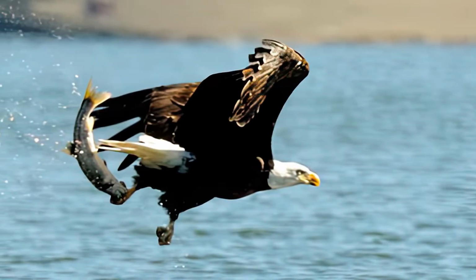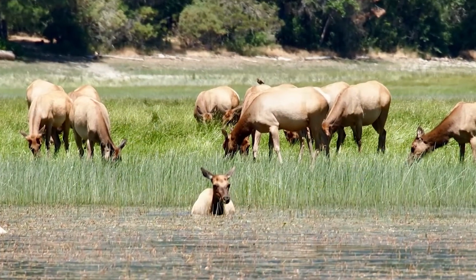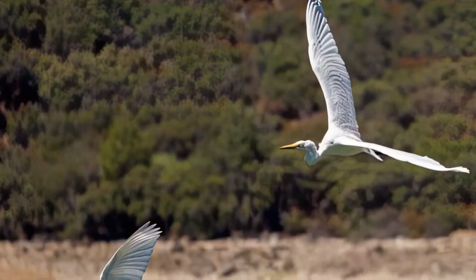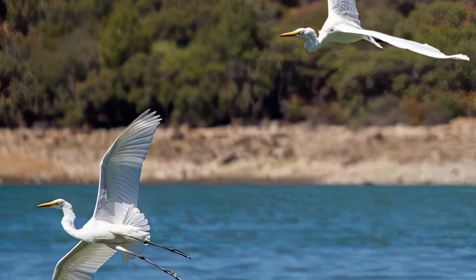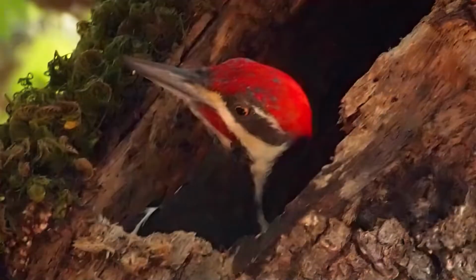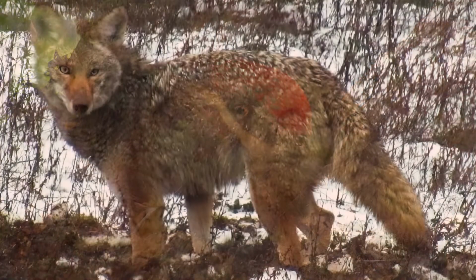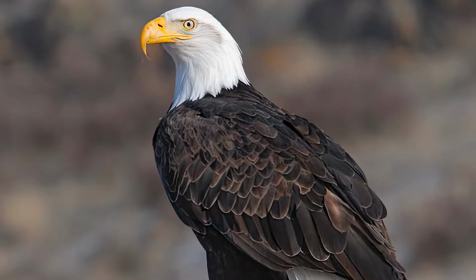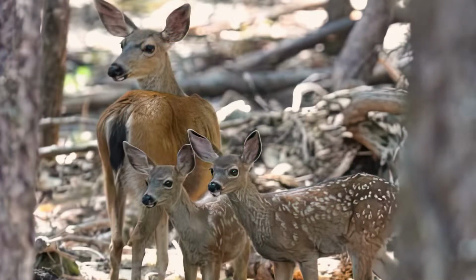The wildlife is extraordinary, from our beautiful, beautiful Tule elk to our bald eagles, our western pond turtles, otters, deer, osprey. We've got pictures of deer, osprey feed from the lake. It's pretty incredible.